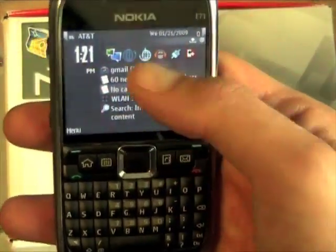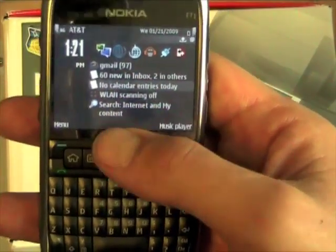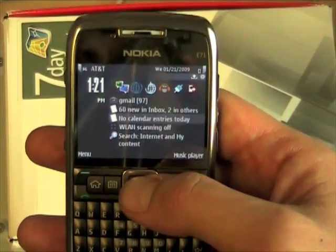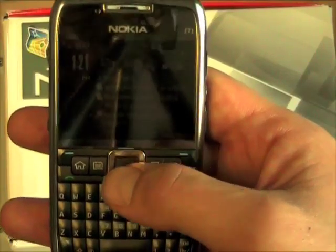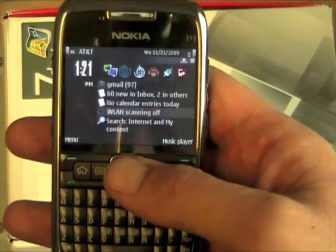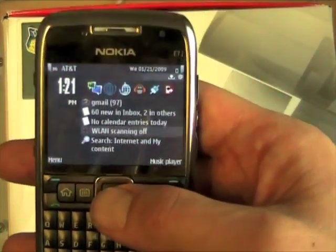The second consideration is really the S60 interface, and do you mind that it's not quite as slick and consumer friendly, for lack of a better term, than something like the iPhone or even the Android OS, or even the TouchFlow 3D layer on top of Windows Mobile that you see on HTC devices. It's just a little more eye candy, that kind of thing.